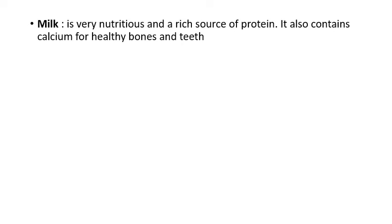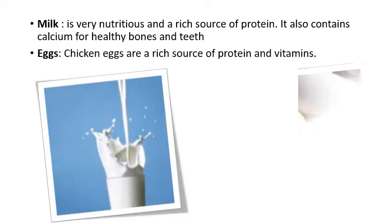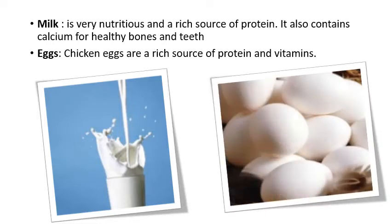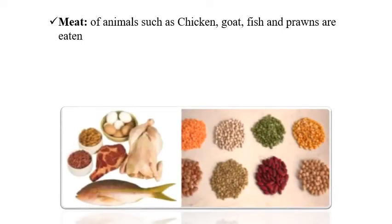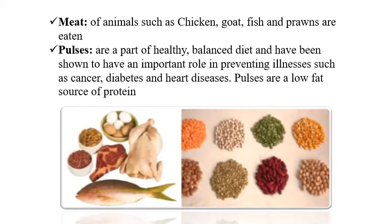Milk is very nutritious and a rich source of protein. It also contains calcium for healthy bones and teeth. Eggs. Chicken eggs are a rich source of protein and vitamins. Meat of animals such as chicken, goat, fish and prawns are eaten.